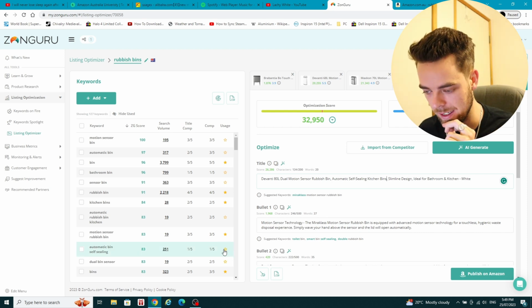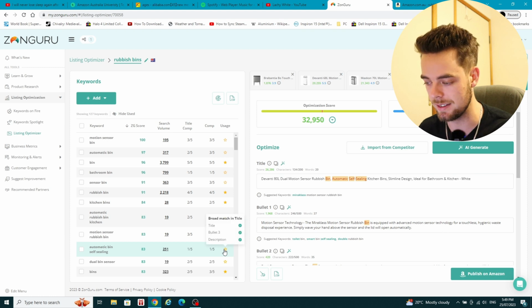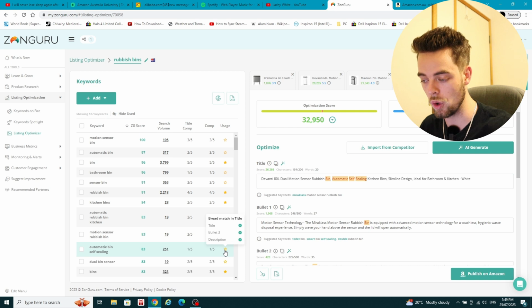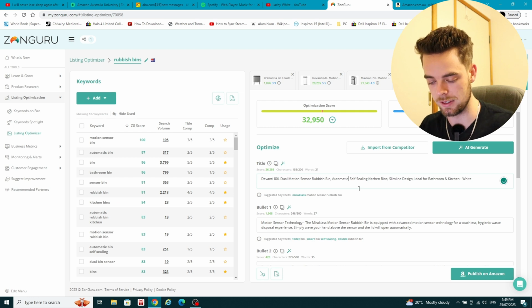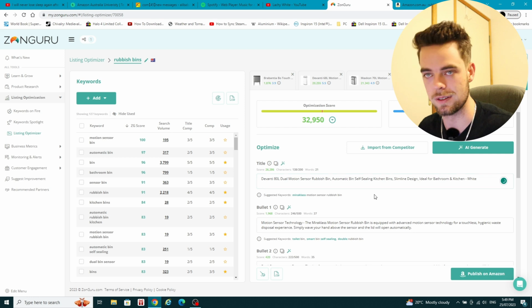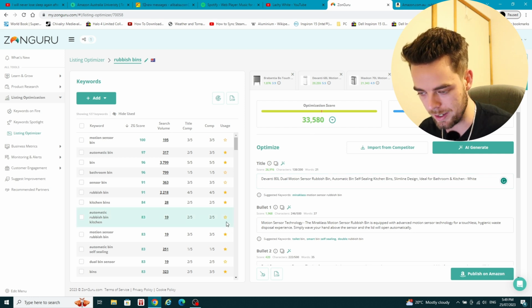So I'm going through and checking, and I see one here, automatic bin self-sealing. So I can see that on the right there in the title, it's got automatic self-sealing, but it doesn't have the word bin in there. So we're gonna throw the word bin in between automatic and self-sealing. And remember, you always have a capital letter for the start of each word. It's just marketing 101. So we do that, boom, we see it go up again a bit more. What else have we got?